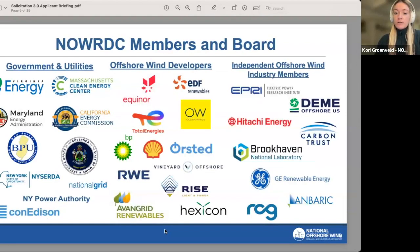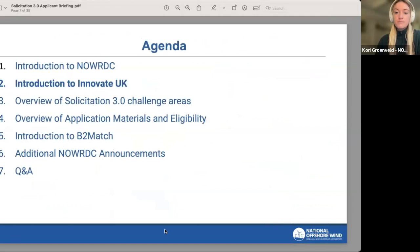This is our membership and our board of directors. As you can see, it spans government and utilities, the offshore wind developers that are active in the US, and then also some independent offshore wind industry members like supply chain companies and national labs. And now I'll pass it to Roger to introduce Innovate UK.